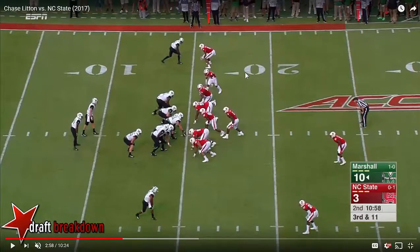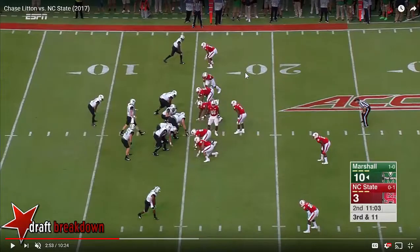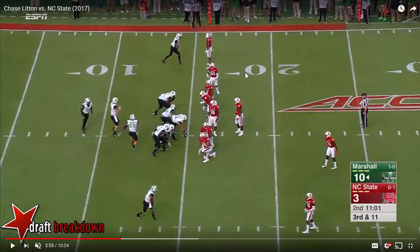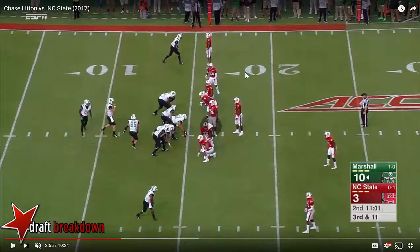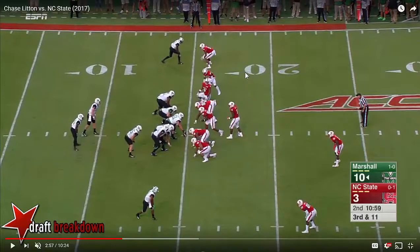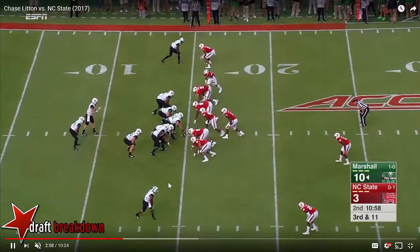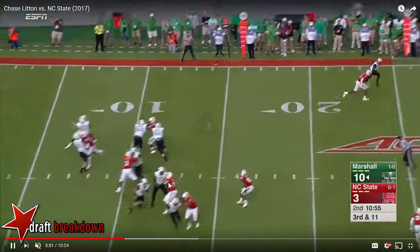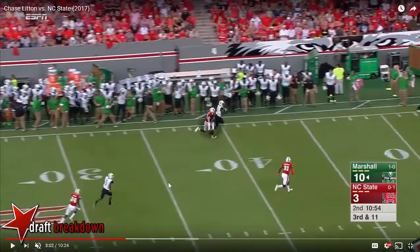You need to have a quarterback who not only recognizes, before the snap, what the defense is doing. You have to study for that and prepare for these situations, but you also have to have the initiative to be able to make the change, communicate well with your teammates, make sure they understand who needs to pick up who, and then it comes down to not just theory, but execution. And on this particular play, Chase Litton does a fine job of both.